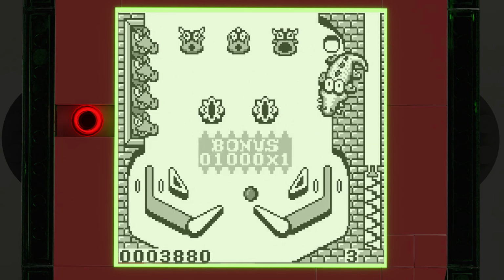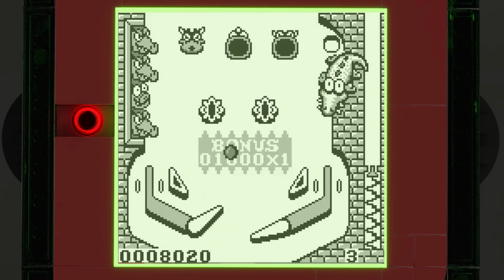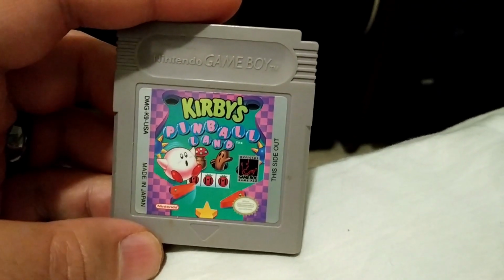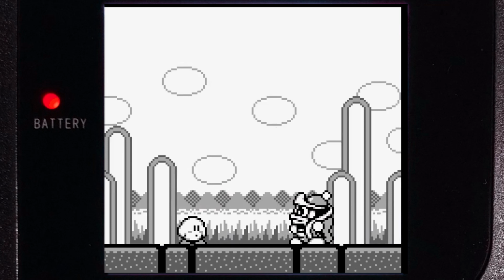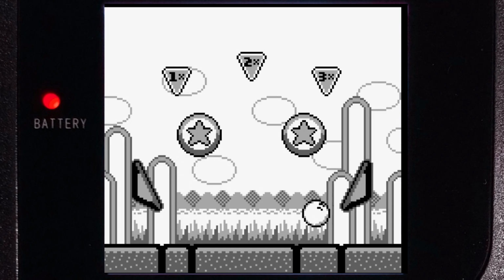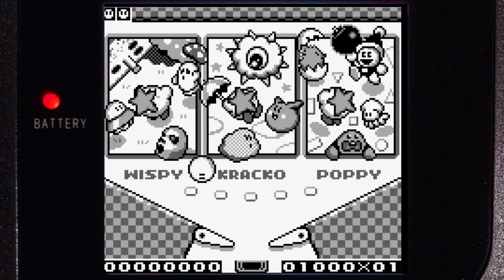I really enjoyed it. And again, developed by HAL Laboratory, who went on to make the Kirby games and do some pretty amazing things with the NES hardware with Kirby and the Game Boy hardware as well, actually. And so a few people mentioned in that video in the comments that I need to check out Kirby's Pinball Land. Kirby's Pinball Land, again developed by HAL Laboratory, came out in 1993.